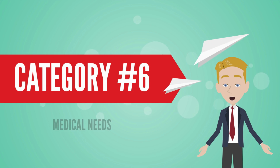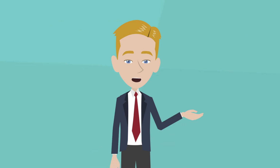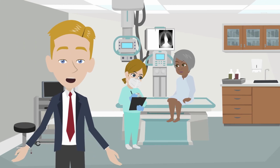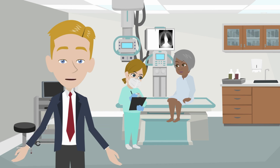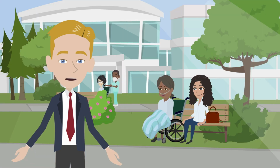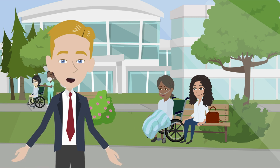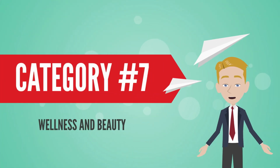Category number 6. Medical needs. Expenses under medical needs include any medicine for illnesses, allergies, and injuries you and your loved ones may have. These can also include any costs for visiting the doctor for checkups and prescriptions, and will most definitely include stuff like hospital bills for examinations, confinement, and surgical operations. These should not be confused with the emergencies category, since funds distributed here are for any ongoing and expected medical needs, like if you or your loved ones are currently confined to a hospital ward to recover from a big surgery.